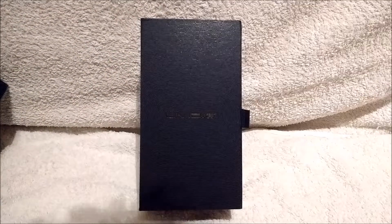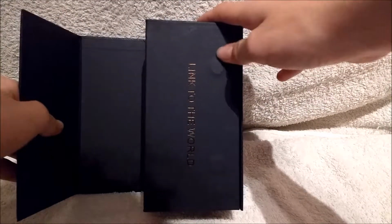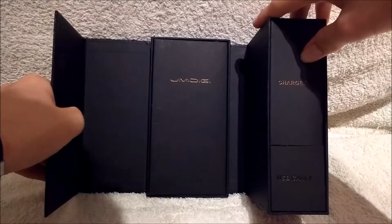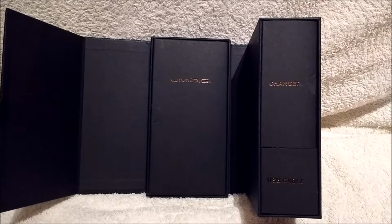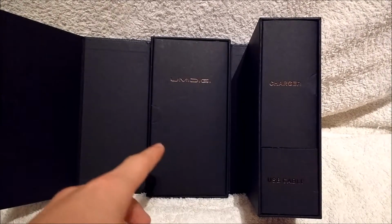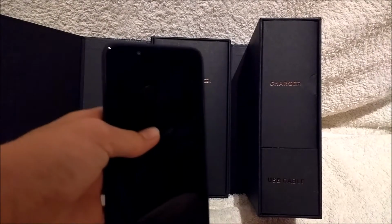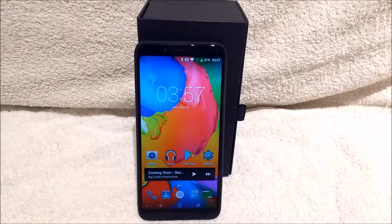This pops off, and then you're left with this. Open this up, and it has the message "Link to the World," and you open that up: charger, USB cable, and this section here actually contains my new phone. Yes, this is my new phone, the UmiDigi S2, and it's really nice actually.